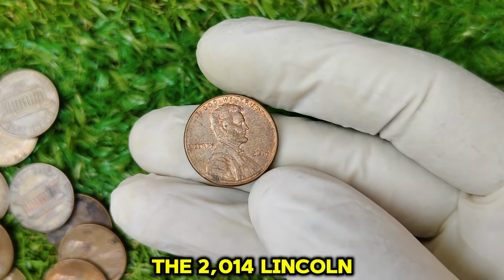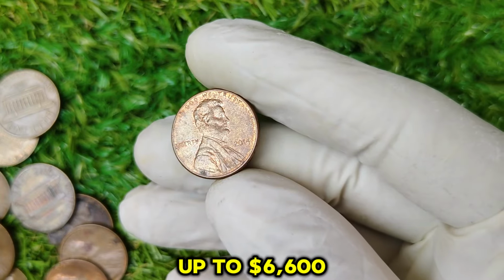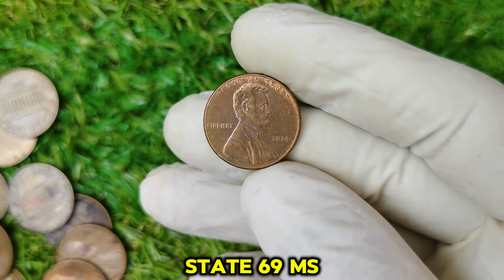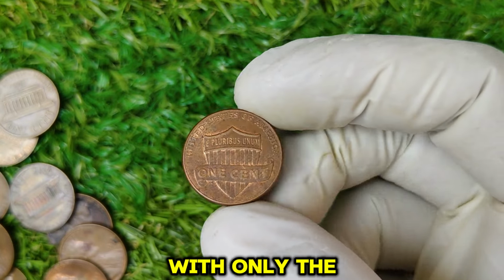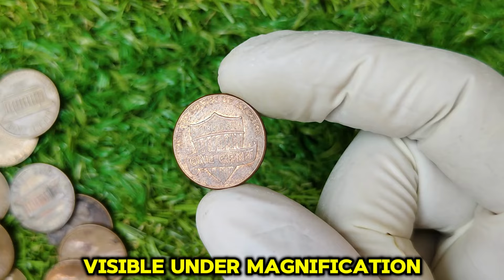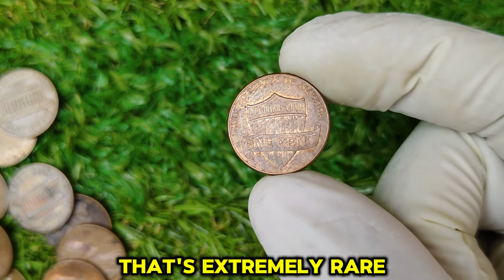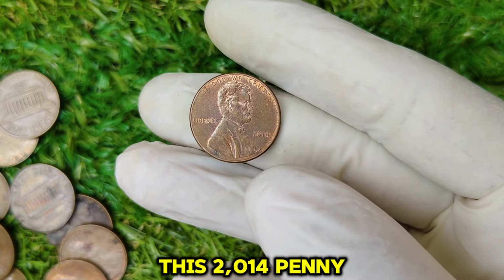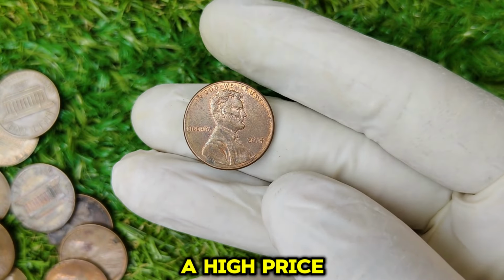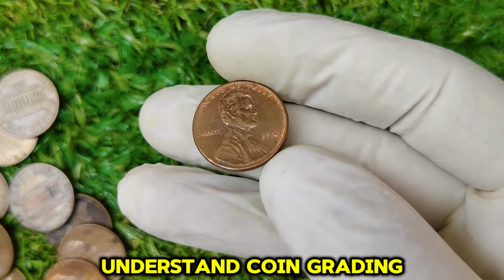The 2014 Lincoln penny that's worth up to $6,600 is in mint state 69, MS69, meaning it's almost perfect with only the tiniest imperfections visible under magnification. That's extremely rare for a coin that has been in circulation. To understand why this 2014 penny can fetch such a high price, it's important to understand coin grading.